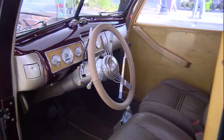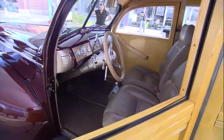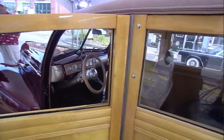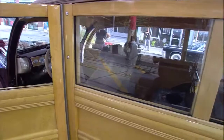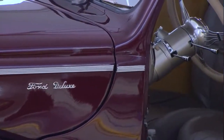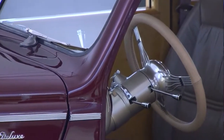It's authentic as if it were a Woody. All the profiles of the wood are correct. All the interior is correct as far as the wood is concerned. Beautiful car. It has suicide doors. Woodys never had suicide doors, right. All the originals would have been a four-door. This is a two-door because I wanted a hot rod, so that's what we got.